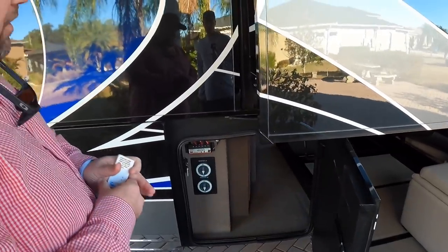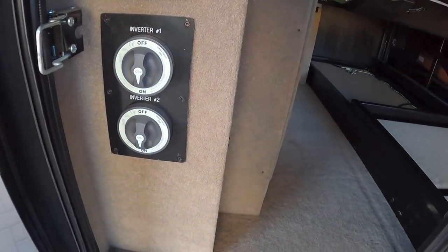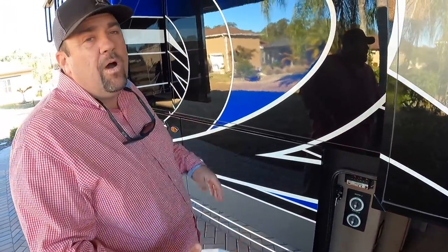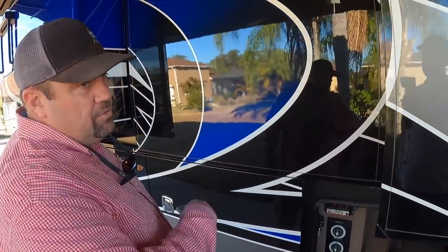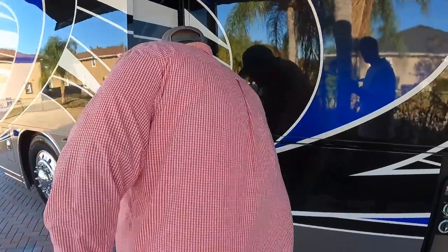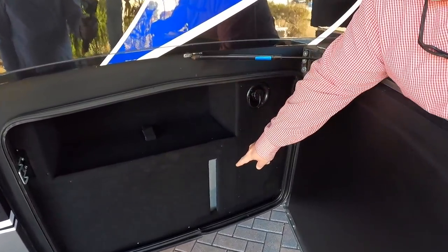In here, Cornerstones come standard with two inverters. You have one for a backup. The main thing is you've got 4,000 watts of inverter power with your huge battery bank in there, making this a boondocker's dream. Water tank in here. You can gravity fill from here, and you can see visibly how much water you have in the tank.